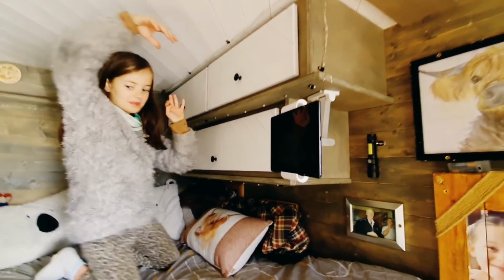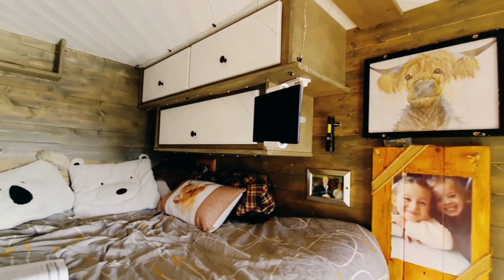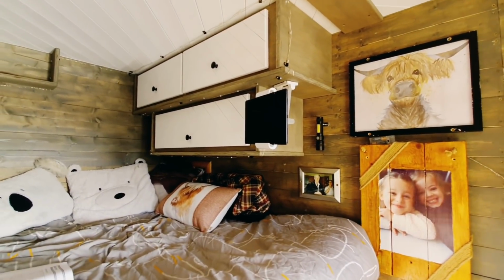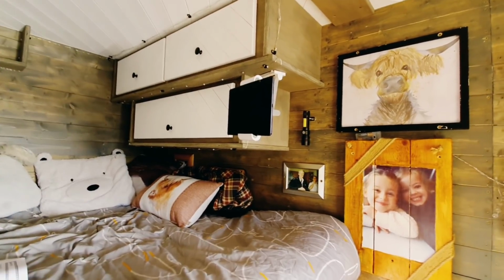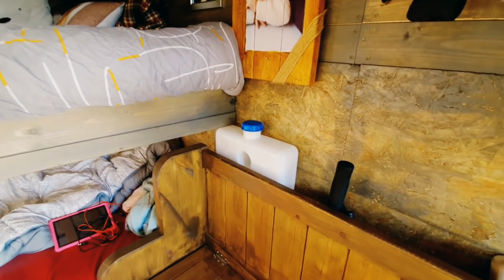There you go. Right, so tablet, we don't have a television. We did have in the van, we just fired it off. No use, I'd rather have just tablets so we can have Netflix, Amazon, YouTube, or whatever else. That's where my diesel heater tank is at the moment.